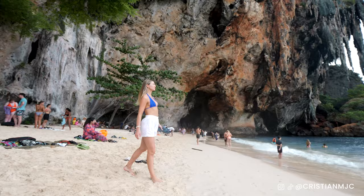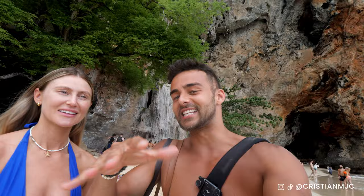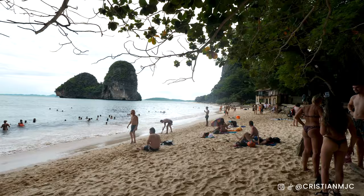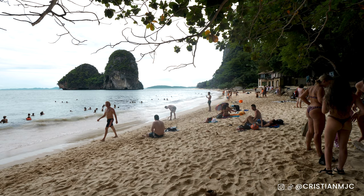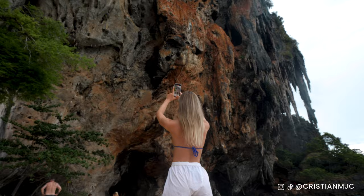And here we are at Phra Nang Cave, which honestly is unreal. You definitely feel like you found this hidden space, even though there are so many people around here, so many travelers. And to be honest, it's not a surprise why. It is one of the highlights here in Railay, and you've got to add it to your itinerary if you come. You've just got to make that walk through East Railay Beach and make your way around.